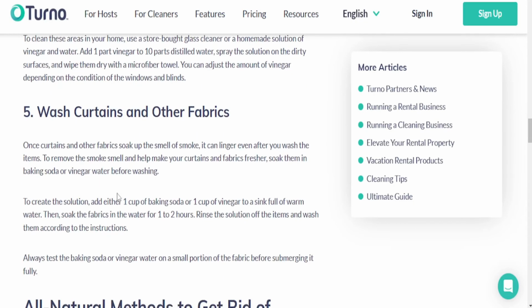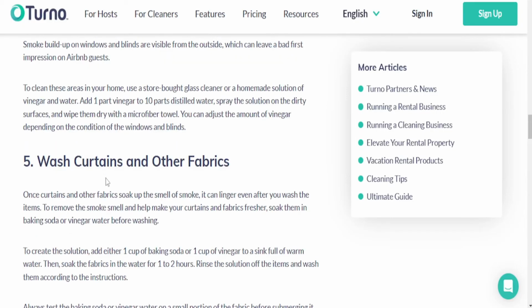And lastly, of course, you need to wash the curtains and other fabrics. Fabric absorbs smoke. So wash curtains, cushion covers, and bedding with vinegar or baking soda. Just mix 1 cup of vinegar or baking soda with warm water. Soak it for about 1 to 2 hours, then wash as usual. And always do a small patch test before soaking delicate fabrics, okay?